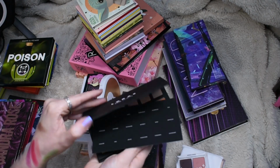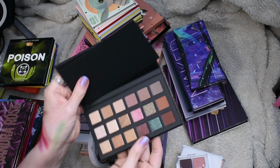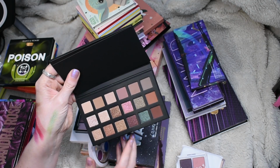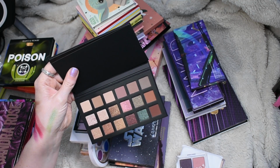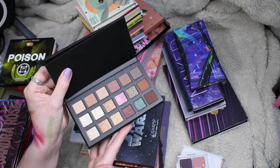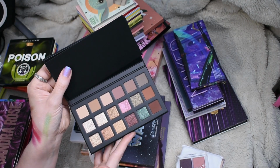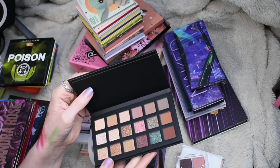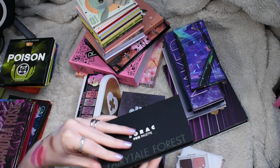This is the Lorac Fairy Tale Forest palette, which I picked up for half price at Ulta during 21 Days of Beauty. And the swatches that I saw of these shades whenever Lauren May Beauty was swatching them really got to me. And then when it was on sale for like $19 or $20, $17.50 maybe, I did go ahead and pick it up because I like Lorac's formula so much.